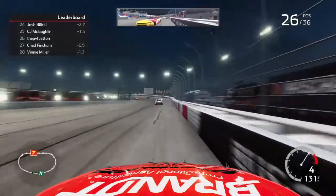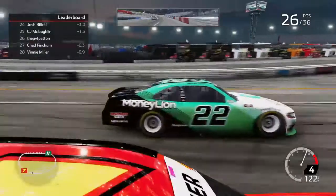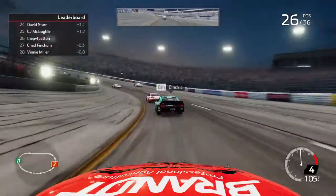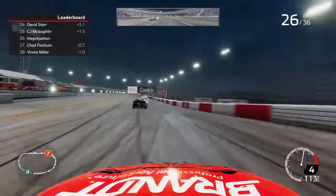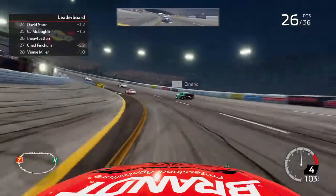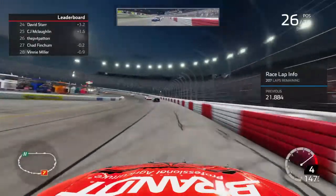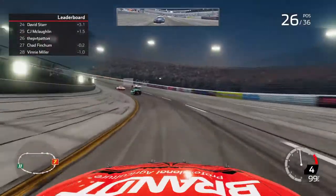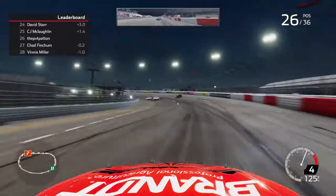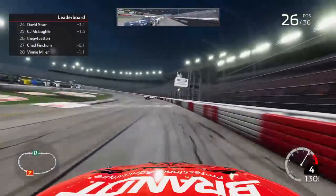Ooh, just not... Clear. Left side. Yeah, I'm really tight right now. It's weird, it's like loose into the corner, but then it's tight off. Clear down low.